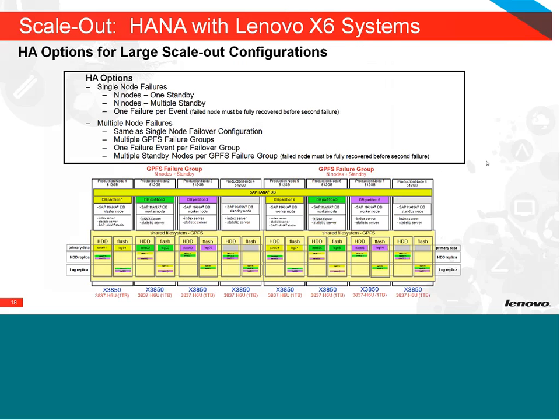We take how we use GPFS very seriously, and in large clusters, we can create failure groups where we limit the distance or the number of nodes that the data is striped across, and for each one of those failure groups, we can have an individual standby server to support that environment. This allows us then to have a very, very reliable cluster. Granted, we still can only tolerate one failure within a failure group, but it does give you the option within the overall cluster to improve the reliability slightly by being able to have multiple failure groups, each of which can tolerate a single concurrent failure.